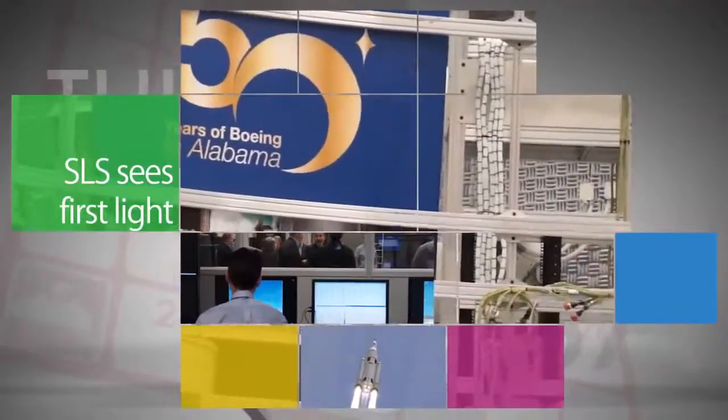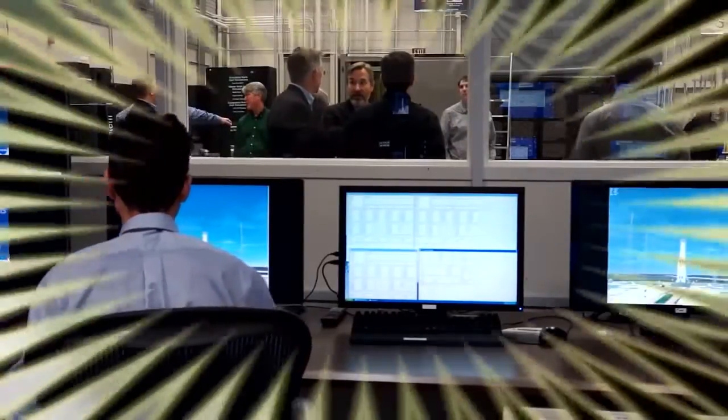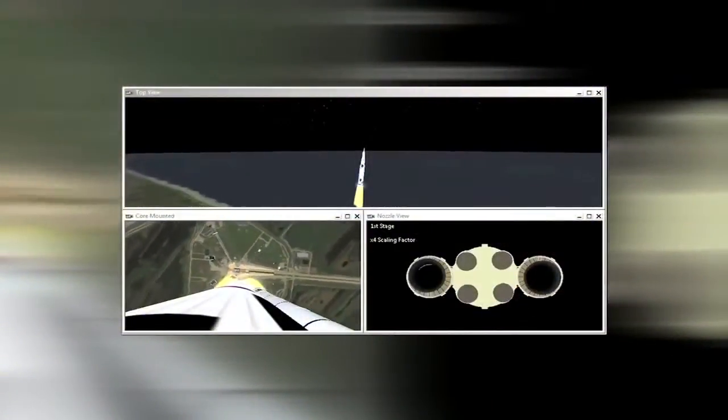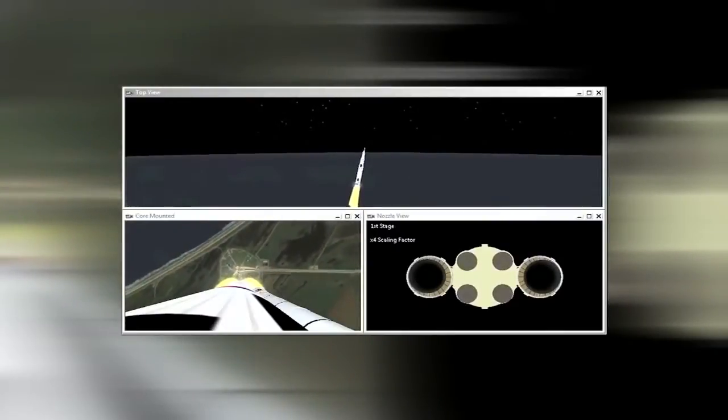At Marshall Space Flight Center, the flight software and avionics hardware for the SLS were integrated and powered for testing as part of a milestone known as First Light. The milestone enables early testing to help ensure the units communicate with each other as designed. Avionics tell the rocket where it should fly and how to stay on course. The SLS avionics and the flight computer will be housed in the completed rocket's core stage.